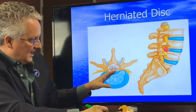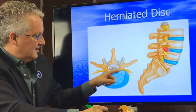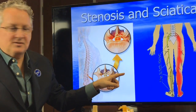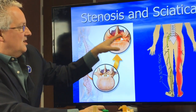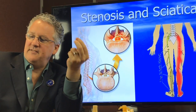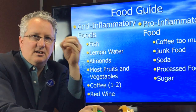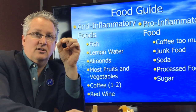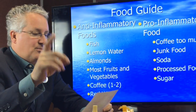Herniated discs, inflammation in and around the annulus because the disc is breaking down, cause inflammation around the nerve. The inflammatory process around the nerve will cause the sciatica. Stenosis is another reason that you have inflammation. So the key when you have very specific back problems is the inflammation. Our goal is to decrease inflammation. Now, there's a very specific type of chocolate that will decrease inflammation. And actually one of them will increase inflammation, so it's important that you know the difference.